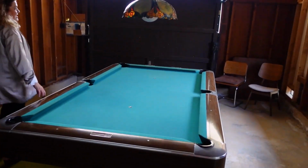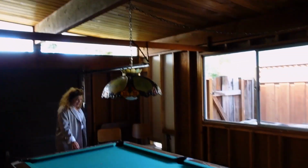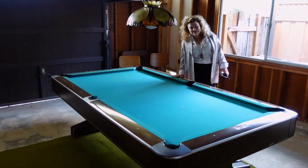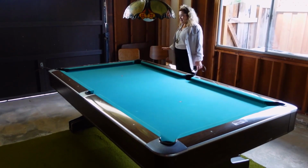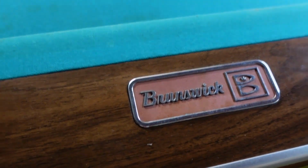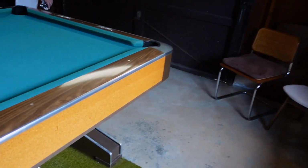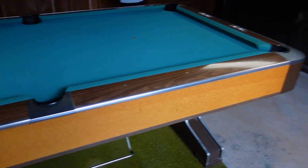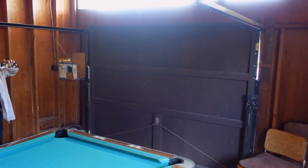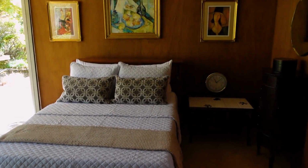And I know that it's dated, but isn't that why we're here in the first place? So this actually is a vintage Brunswick pool table. So you could come out here and have a game. Obviously, if you were going to buy this house, you could keep it as a games room, or you could just use it as a garage because the garage door is right here. They have converted this garage door to be on tracks, but there is no garage door opener, so you could add that.